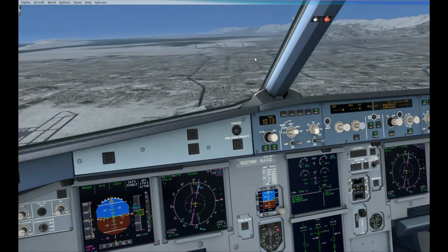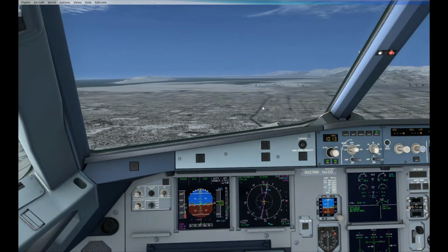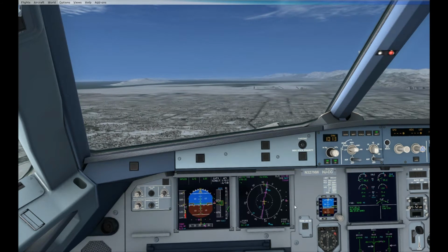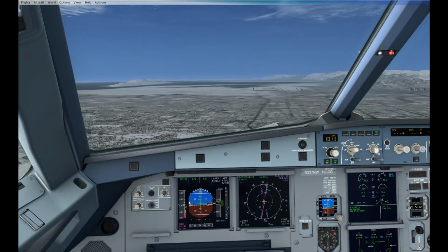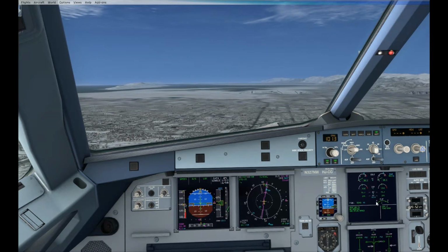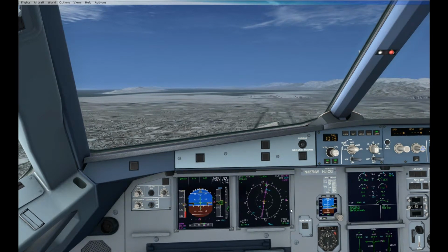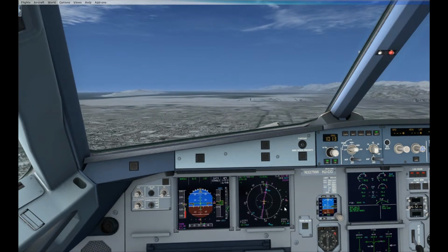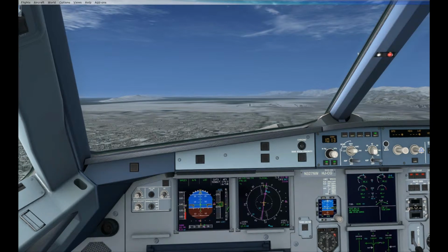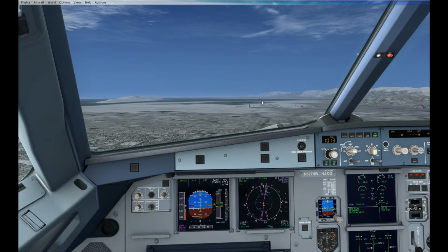Airport right ahead of me. Centralize my view a little for my final approach. Glide slope centered, heading down to 140. Flaps are now set to 2. Gear down now that I am on the final glide slope. Runway now directly ahead of me.